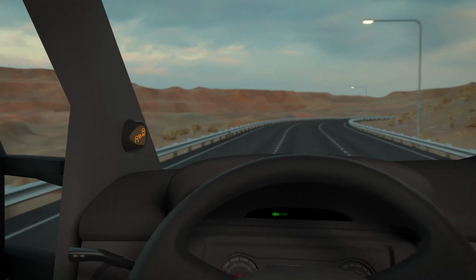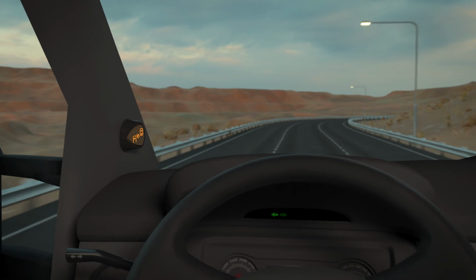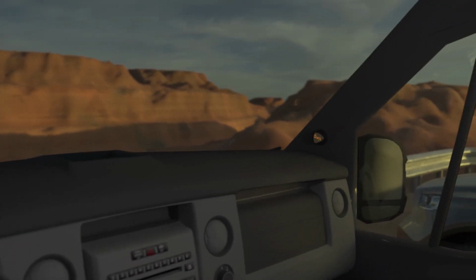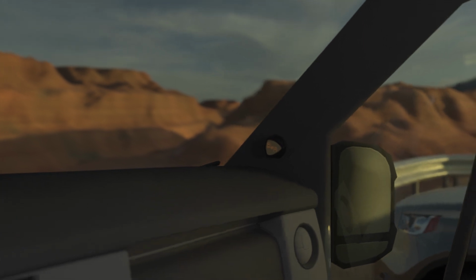When changing lanes, the lane change alert feature warns you of vehicles in the detection area or approaching with a risk of collision. The rear cross traffic alert feature warns the driver of approaching traffic as the vehicle is exiting a perpendicular parking space while reversing.